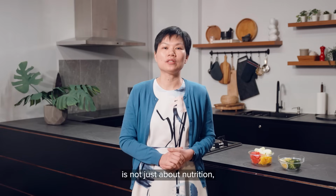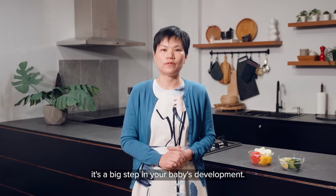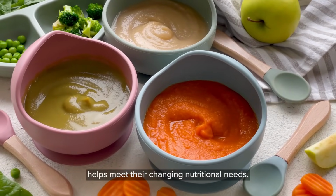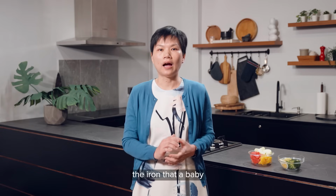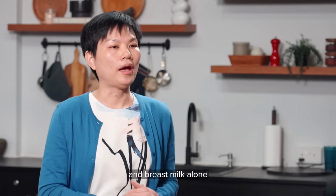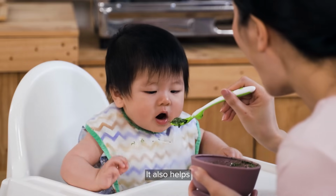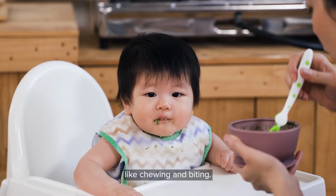Transitioning to solid foods is not just about nutrition, it's a big step in your baby's development. Introducing solids at the right time helps meet their changing nutritional needs. At around 6 months, the iron that a baby has in their body starts to be used up, and breast milk alone may not provide enough iron. It also helps develop their oral motor skills like chewing and biting.